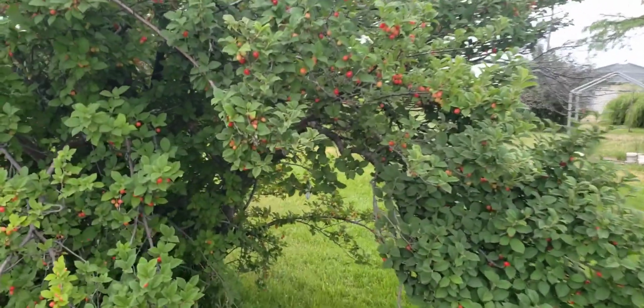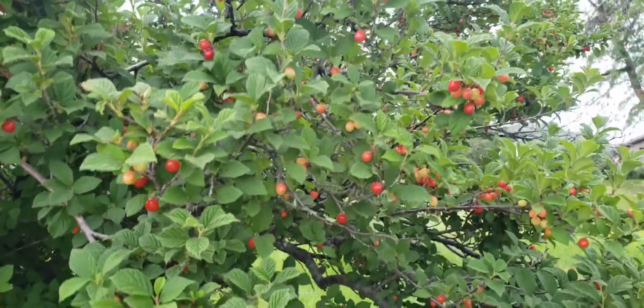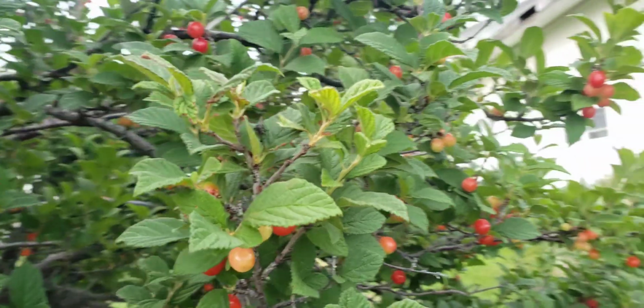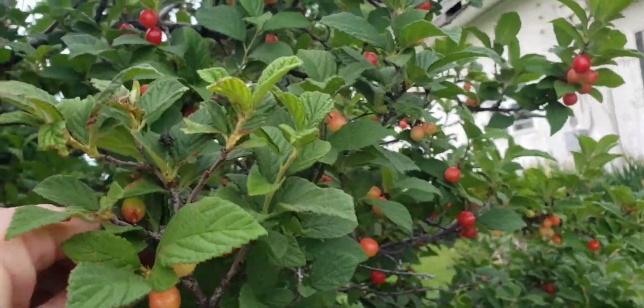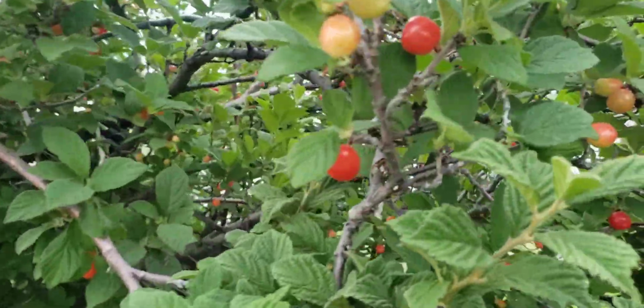The Nanking cherries are starting to ripen. I've actually had some years when they were all ripe and picked by now, but not this year. This year they're just starting to ripen, as you can see. Still a lot of green ones.